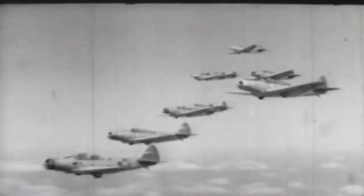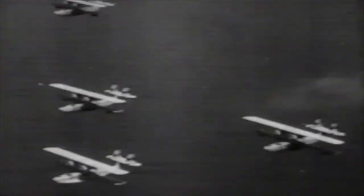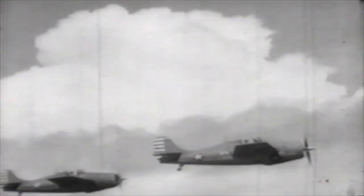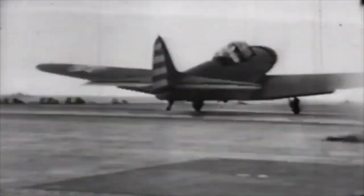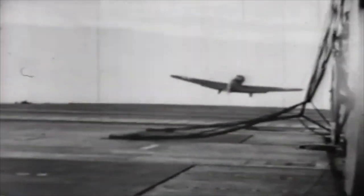The old biplane gave way to the monoplane, and speeds jumped again. All the developments since the First World War, the long-range flying boat, the dive bomber and the torpedo plane, the concept of a mobile task force, the development of tough and powerful fighters, and above all, the superb training of pilots and crewmen were soon called to meet the greatest challenge our Navy had yet faced.